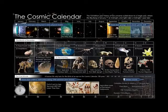If we were to squeeze the history of the universe down into one calendar year, we would see that life on Earth appeared around September. Humans arrived at 8 p.m. on New Year's Eve, and the first human settlements arrived about 20 seconds to midnight.